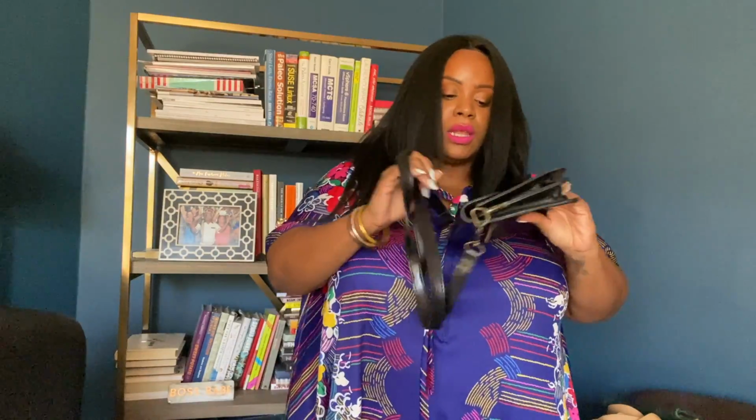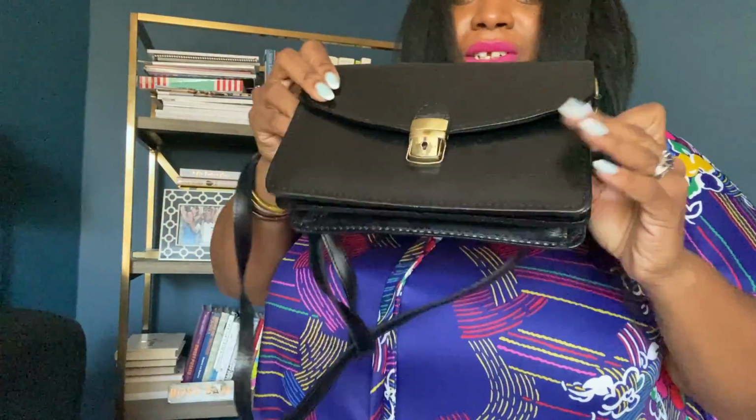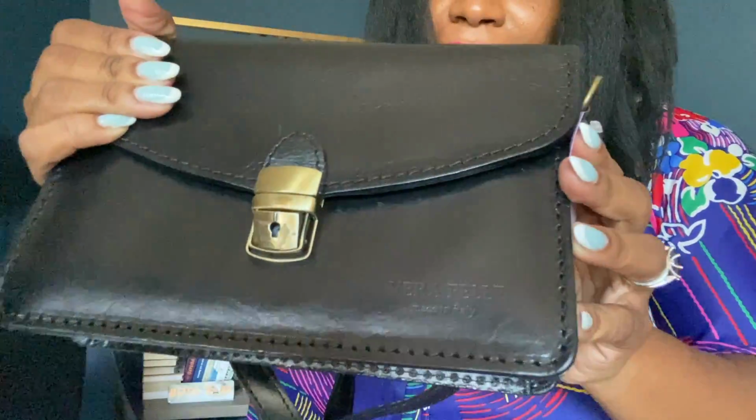Fossil is one of those brands, just like Lucky, that they have a cult following and they're very long wearing, I should say. And so I believe that's why people love them the way that they do. So here is, I don't know why they put the tag in the leather. There we go. This is called Vera Pelle, and it's made in Italy. And I like it because of the structure.